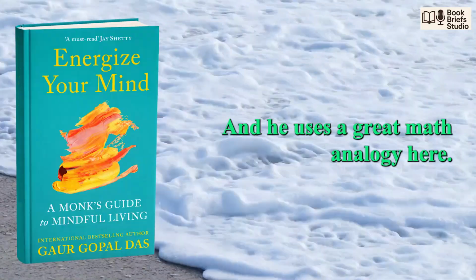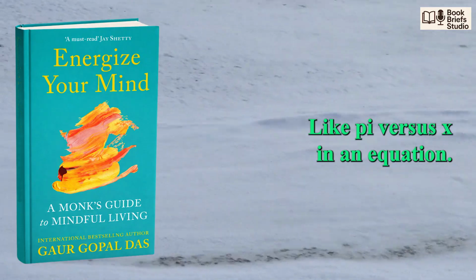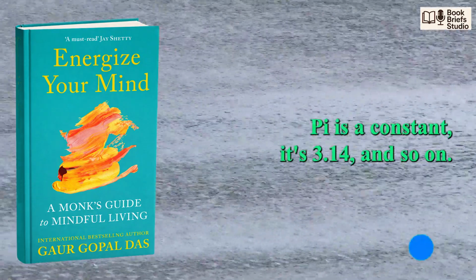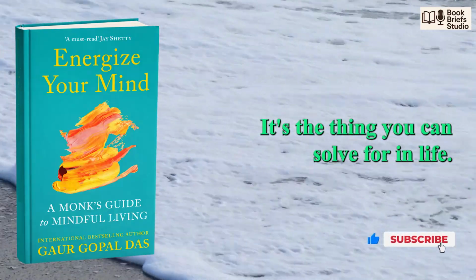But unreasonable guilt, that's when you feel bad for things that are completely out of your control. And he uses a great math analogy here. Constants versus variables. Like pi versus x in an equation. Exactly. Pi is a constant. It's 3.14 and so on. You can't change it. X is a variable. It's the thing you can solve for.